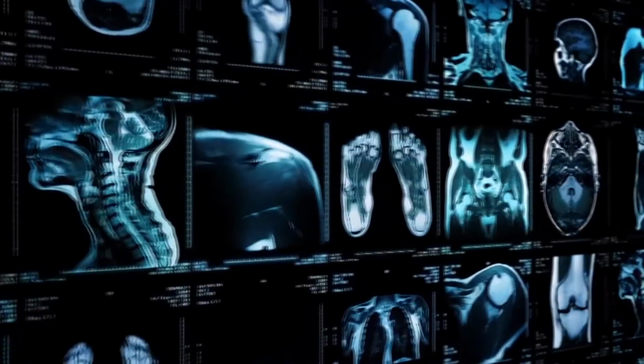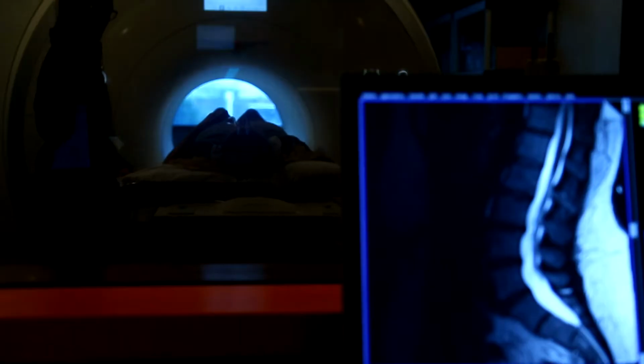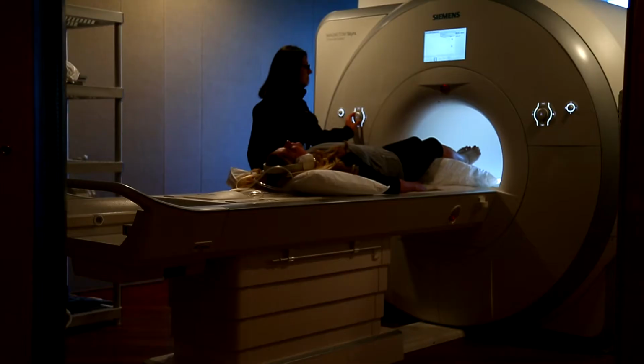MR is very sophisticated, but it's very confusing also. Most people don't understand all the terminology. There are Tesla numbers that people hear about. They hear that their favorite athlete was injured, but they won't know the extent of the injury till he has an MR scan. I wonder if we can explain some of that a little bit better.